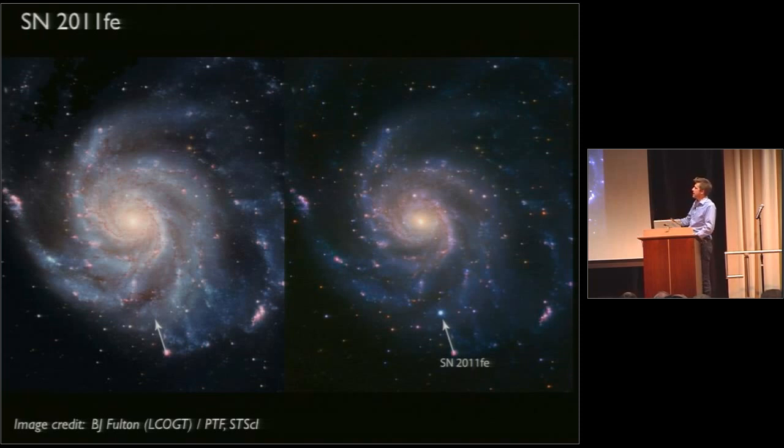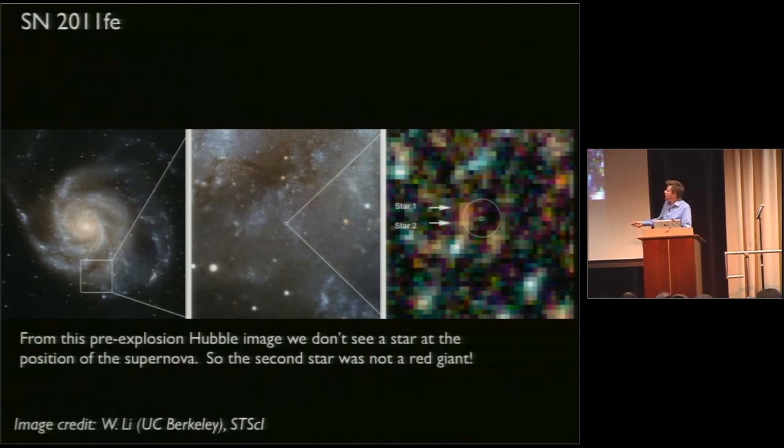So here is the Hubble Space Telescope image that was taken before the supernova, by chance. People like to study this galaxy because it's a pretty cool galaxy. And then here's the after image that we took with the Las Cumbres Observatory telescopes. If we blow up this region from the Hubble image, the little interior circle is the position of the supernova, and there is no star there at the position of the supernova. So we can't rule out all the different kinds of stars, but this companion star, the star that's losing matter to the white dwarf, was not a large red giant. This is the first time we've been able to put direct constraints on what the progenitors of these supernovae are, so that's very exciting.